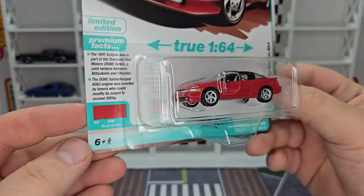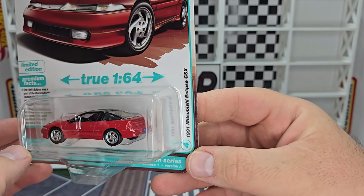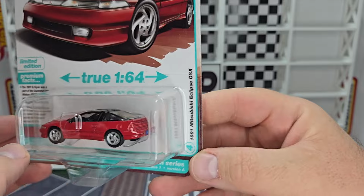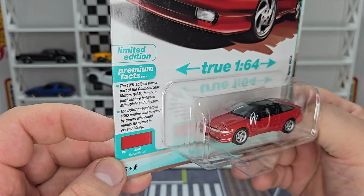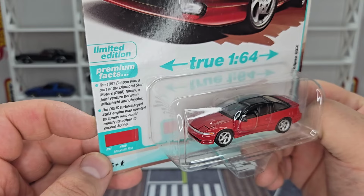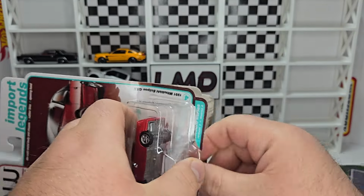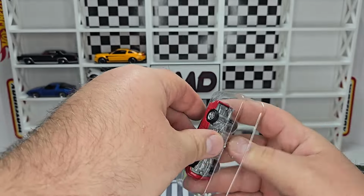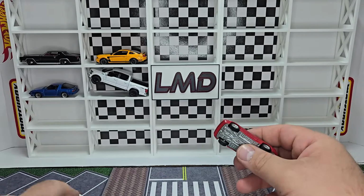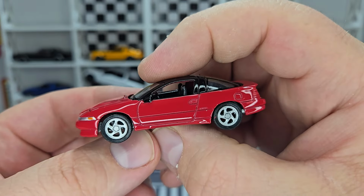All right, another one right here. This is, of course, your Eclipse GSX. So we have seen the Talon, and now we're seeing the Eclipse GSX. Looking very good. The DOHC turbocharged 4G63 engine was converted by tuners who could modify output to exceed 300 horsepower. I think 300 horsepower is a conservative number. I've seen 4G63s well over 700 horsepower, but that's just me.